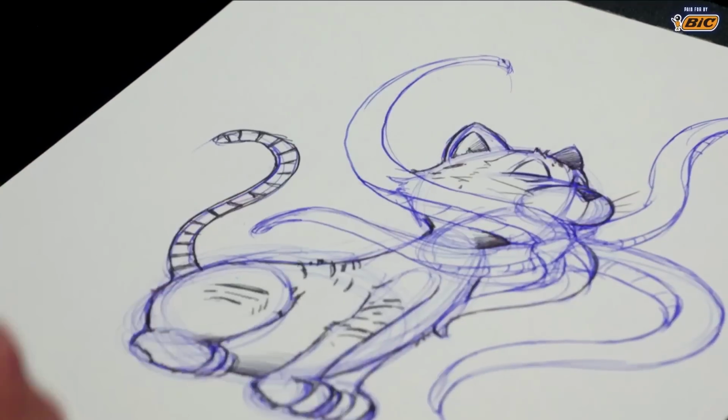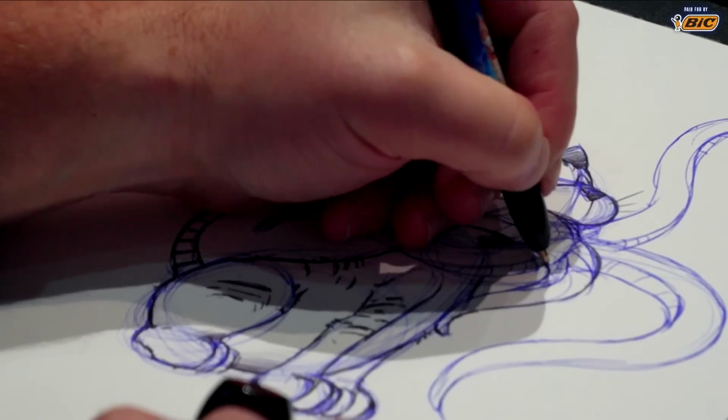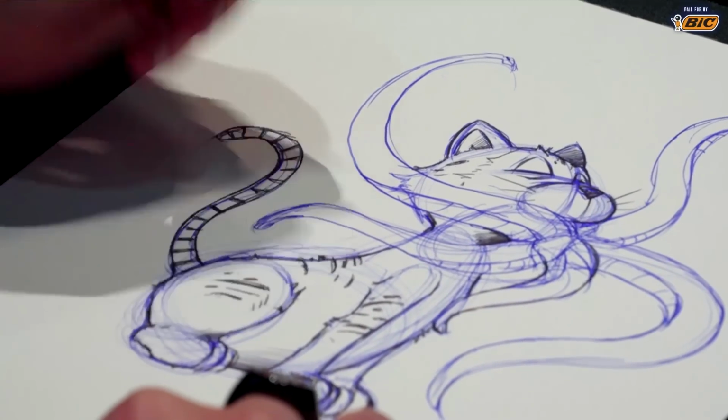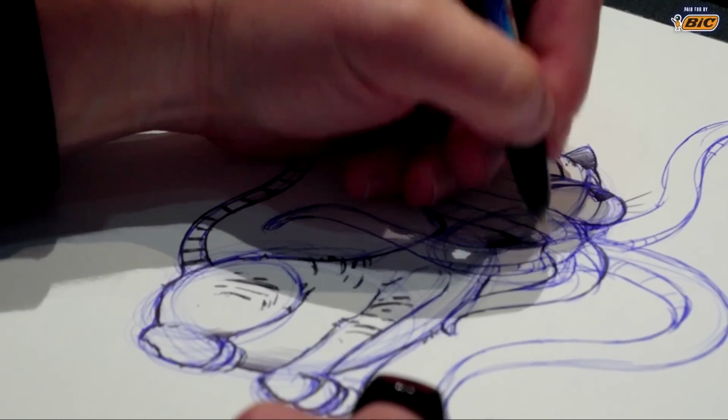When I get into doing the tentacles, I'm going to throw a little bit of color on those. So I've got pretty much Goose laid out here. So I'm going to now start to get into drawing these tentacles.